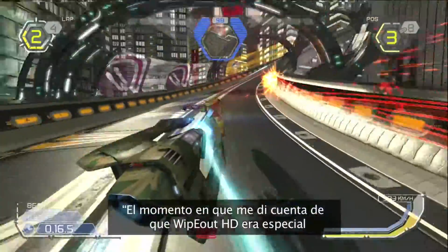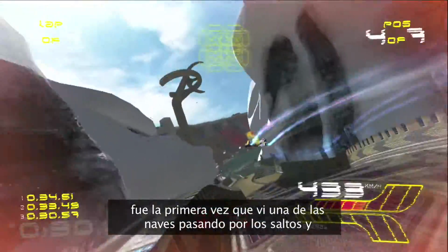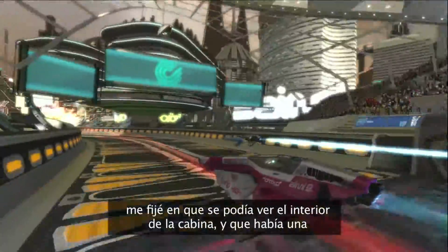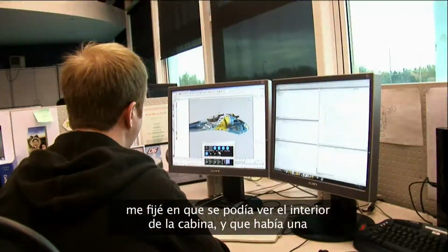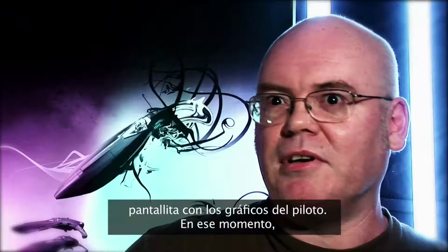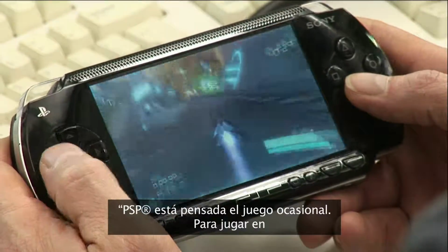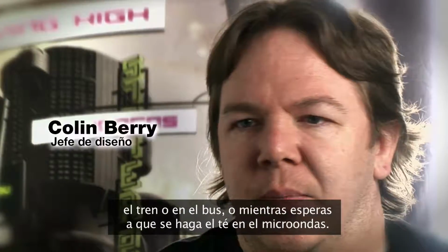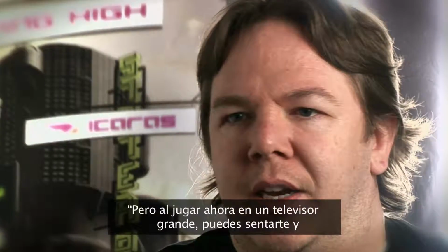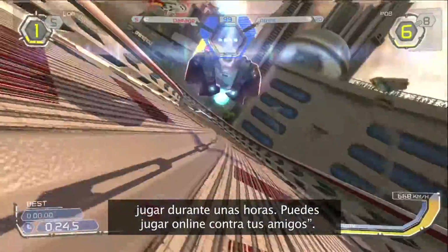I think the moment I realised that WipEout HD was special was the first time I saw one of the ships go over the jumps, and you could see inside the cockpit, and you could actually see a tiny little display with the pilot graphics on it, and that's when I thought, yeah, this is different from the PSP version. The PSP is quite short bursts of gameplay, maybe when you're on a train or bus or waiting for your tea in the microwave, that kind of thing. But playing it now on the big TV, you can really sit down and play it for a few hours, play against your friends online.